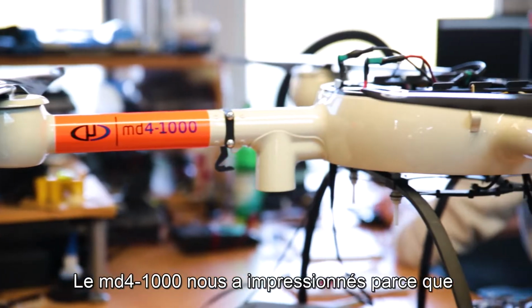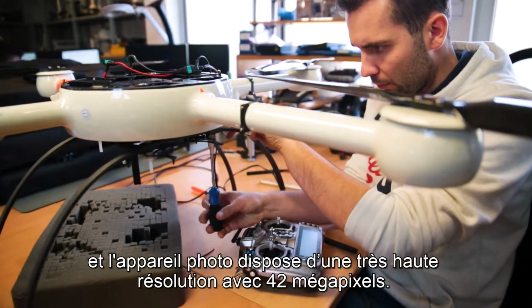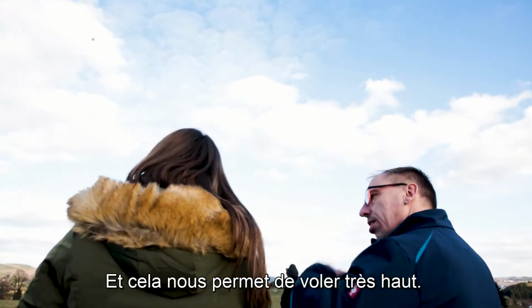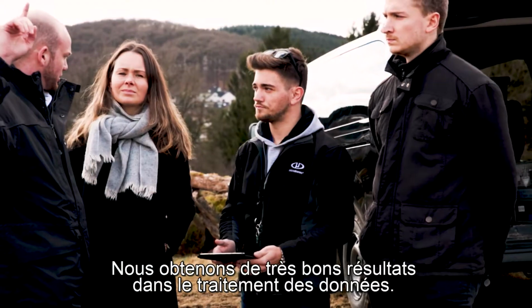The mdMapper1000 impressed us because the technology inside the drone is very good, and the camera is a very high resolution camera with 42 megapixels, and this allows us to fly in a very high height, and so we get very good results in processing the data.